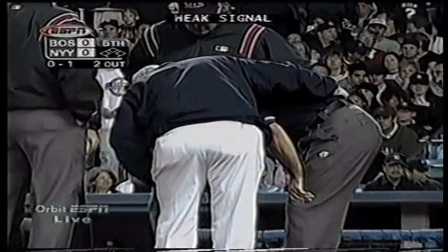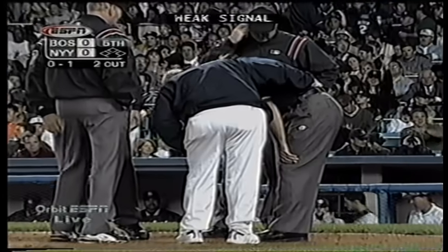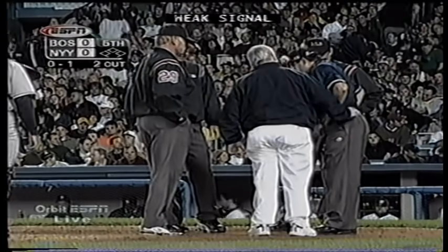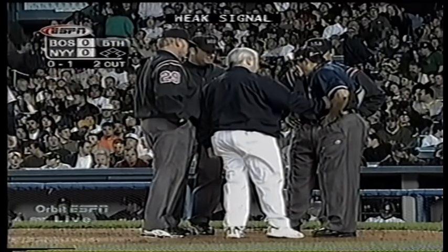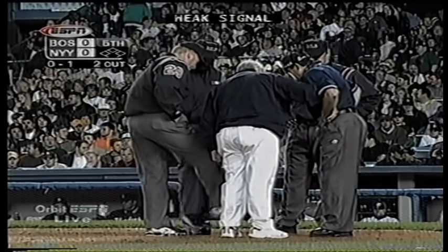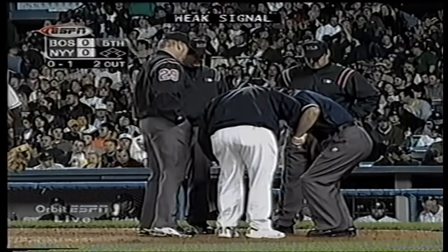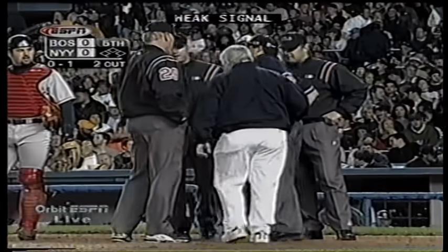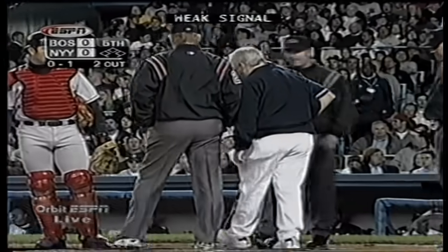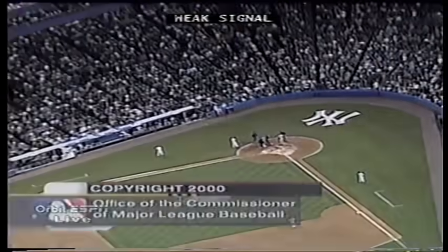Well, he's having a hard time putting any pressure on that leg, it appears. Well, the tough part is being able to bend down. See, that's the tough part, being able to get back in position to call the balls and strikes. As he tried to shake it off here, he wants to stay in this game.